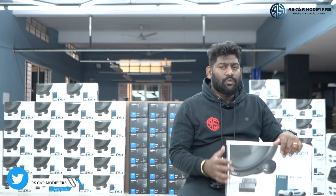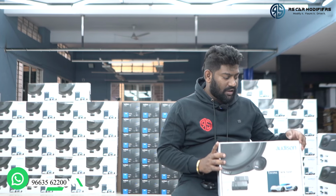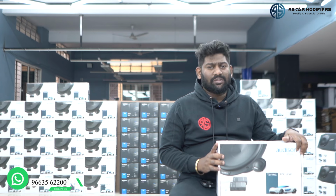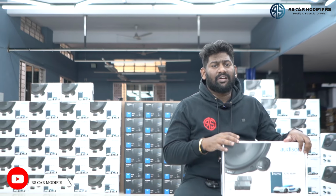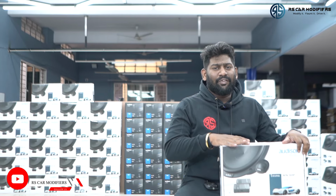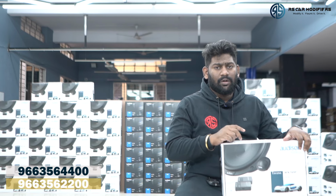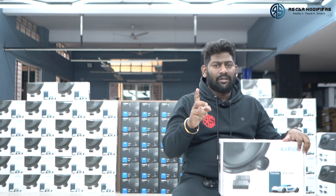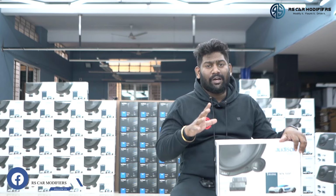The third type of speaker available in Audison is the Audison APK 165P. This comes with 115 watt continuous RMS. It can be used in the front speakers as well as the rear speakers. It comes with a crossover as well as a tweeter. The difference between the basic speakers and this is that it comes with two crossovers. There is one separate crossover to segregate the frequency to the tweeter as well as to the mid bass. This comes with an MRP of 25,000 rupees.